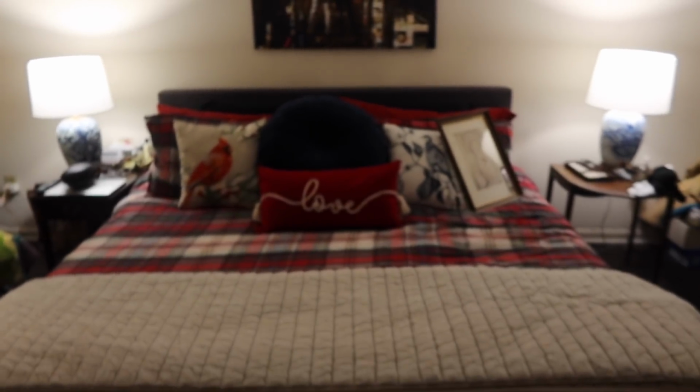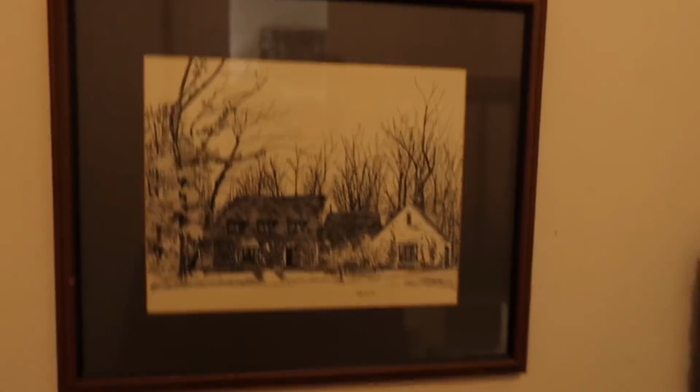So is there anything else in here? Where are my other glasses? I don't think there's anything else in here to show you guys. So, other than the beautiful bed, I mean, so cozy, isn't it? Okay, the next picture I want to show you guys, can't go all the way down, is this one right here.